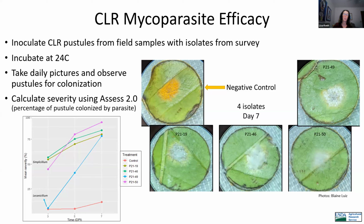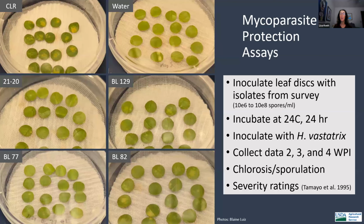We're trying to figure out just the biology behind it, how well it grows and colonizes. And so definitely, spraying some of these isolates, they like the CLR spores as a food source. Okay. We also can look at it as protection, like some of the other fungicides that are suggested for the field, protecting leaves before infection occurs.